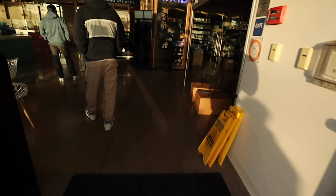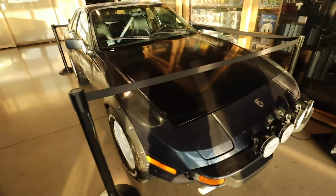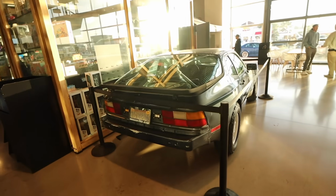The main event is at this nice market. As you walk inside, you can see they're getting ready. Got coffee going. They have this nice Porsche inside too. It's like this is some kind of build. Looks pretty cool. Always nice to see cars inside coffee shops. We like that a lot here on this channel.